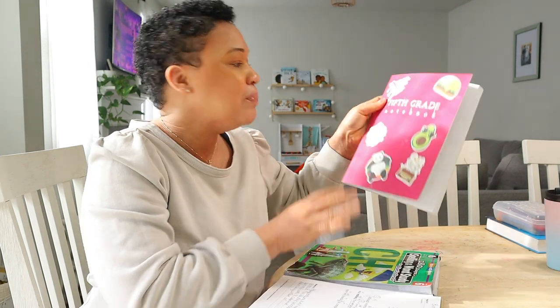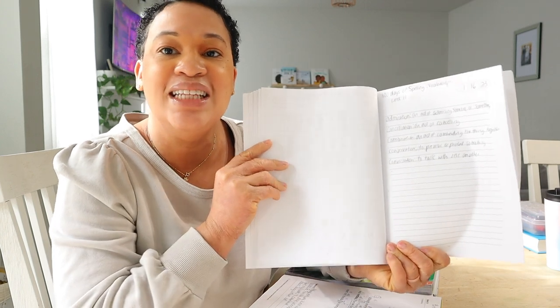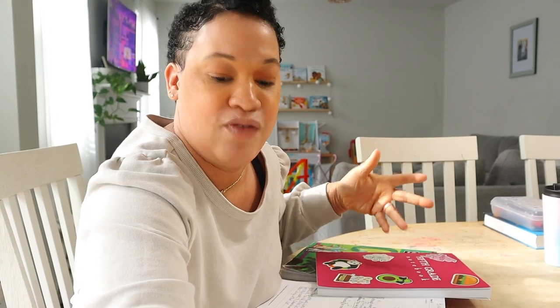I'm gonna set her up with her science. She has been doing science independently as well, and it's been going really, really great. She's really been enjoying the format and the flow that I set up for her. This book right here, her 5th grade School Nest book, she has been utilizing to write out all of her vocabulary words for her spelling at the end of the week. So I'm utilizing this notebook for her to work on her spelling and vocabulary.